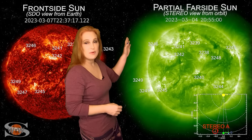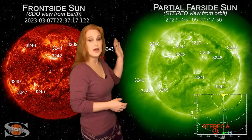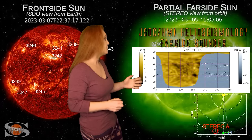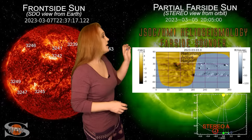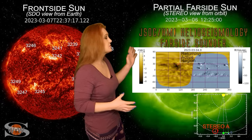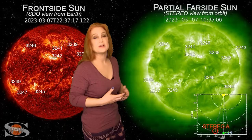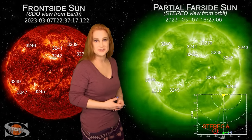The bright region that's going to be rotating into Earth view in a few days is going to be a returning big flare player. Now, we haven't seen a lot of launches coming off of it yet, but it is very strong. According to the JSOC Farside Helioseismology Monitor, you can see that dark patch there. That shows you up in the north that we do have that region, and it's pretty strong. So we'll be interested to see as it rotates into Earth view over the next 3 days how it's going to play out, because it could be yet another big flare player with some more exciting adventures.